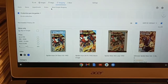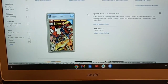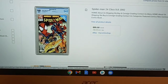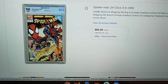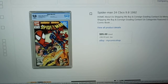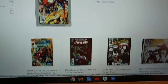And then right away, there's already one slab. I had seen Jim Mint pick this book up, and to be honest, that's why I kind of recognized it and picked it up. When I first started watching his stuff, I remember he had one in the background and it was slabbed, and I was like, holy shit, that looks pretty tight. And then I found one and it was $1 for me at the flea market. So this one's a 9.8 CBCS for $95 used plus $8.05 tax.